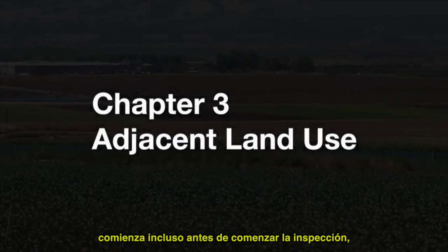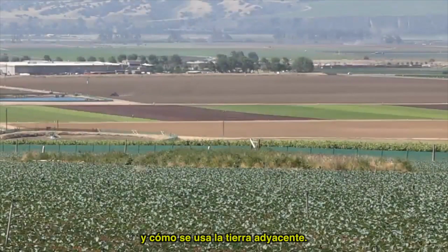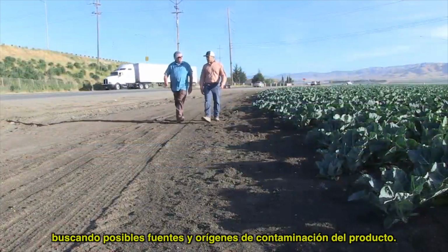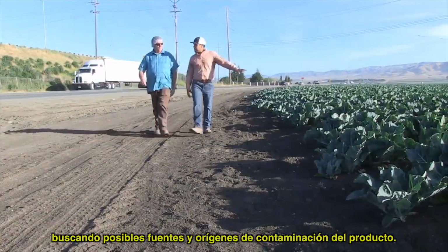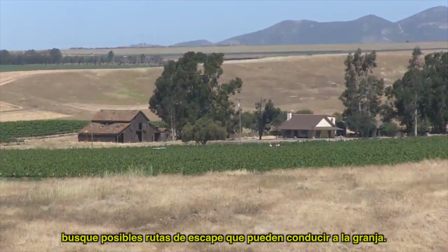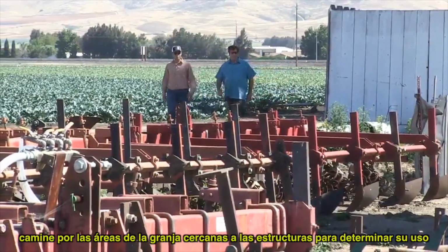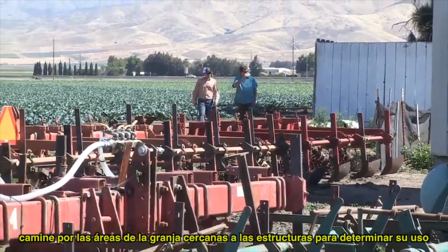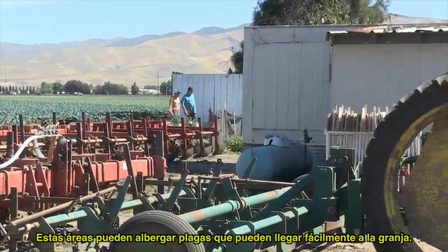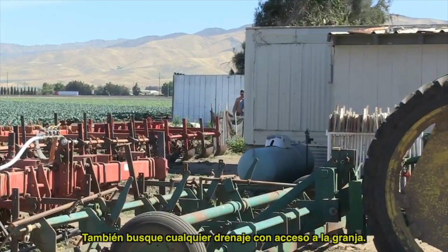Your evaluation of the farm environment begins even before you start the inspection, as you take note of the area surrounding the farm and how the adjacent land is used. Once you start the inspection, you'll want to walk or drive the farm's perimeter, looking for any possible sources and routes of contamination of the produce. If the farm is located near a hill or body of water, look for possible runoff routes that may lead to the farm. If the farm is located near any established structures, walk the areas of the farm near the structures to determine their usage and determine if there is any potential for contamination. These areas may harbor pests that can easily make their way onto the farm. Also look for any drainage with access to the farm.